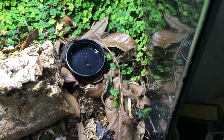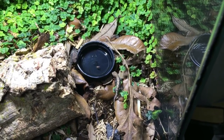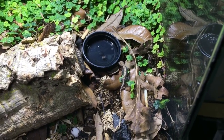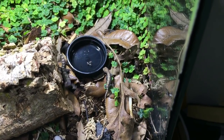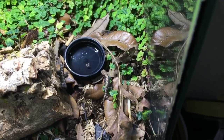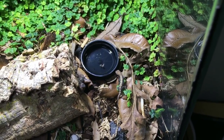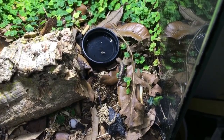Let's see. Yeti Grant says, I just traded some of my baby dart frogs to my buddy for some baby morning geckos. Excellent. Good way to get some. Oh, there's one. Just grabbed some right above the water dish there. And Andrew's Animals said, yeah, I know they like to be in groups. Someday I'll have them, hopefully. Yeah, good. I hope you do. They're a lot of fun.